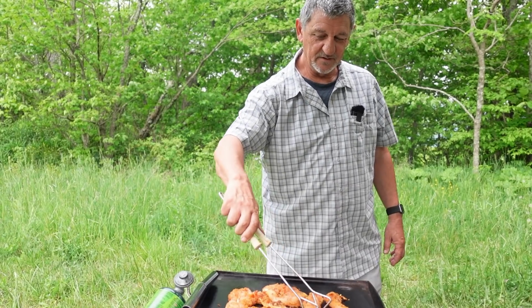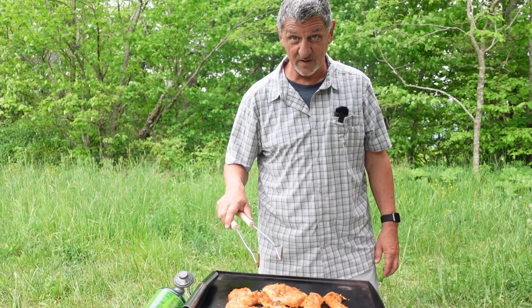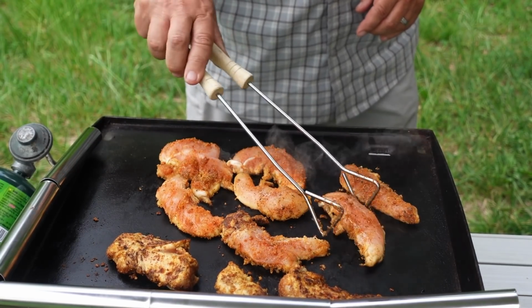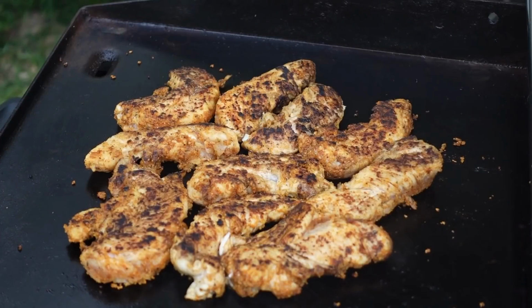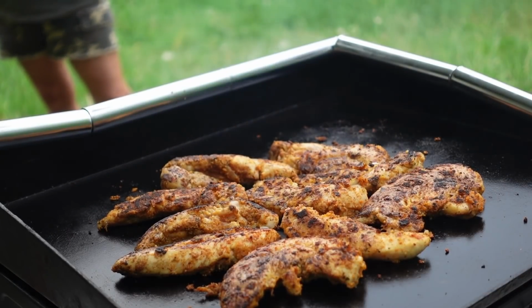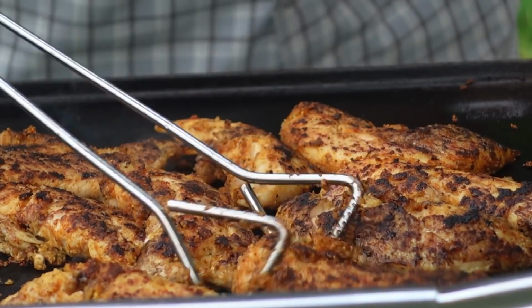Smells awesome. We'll let these cook for about 2.5 minutes on the first side, then we're going to flip them over. And we'll do the other side, and these will be just about ready. Man, they're smelling good too. Wow. It's always good to be cooking something that when your wife comes out and looks at it, she goes, yum.